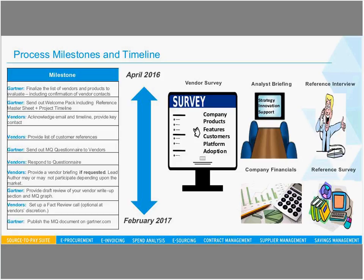And that's followed up by analyst briefings. So taking the lead analysts on the report through a detailed briefing about the company's strategy and direction, areas of innovation and differentiation, as well as global market coverage and support capabilities.